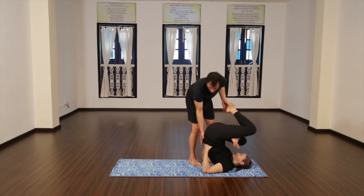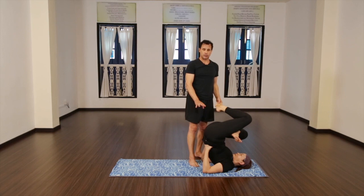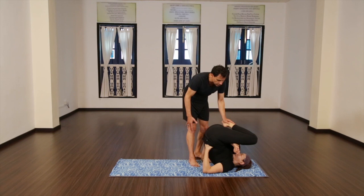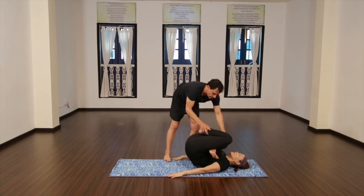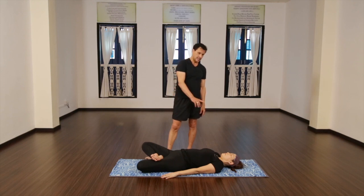Always keeping support in the hips. This is holding you up, and the torso is active. Nothing is passive. There's no position where you're just holding dead weight. Everything is always active. The transition from here, you would stay in that one foot lotus, bringing your hands down and rolling down into this position. So that's Urdhva Padmasana and Pindasana.